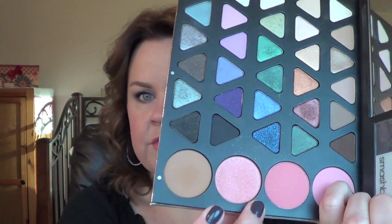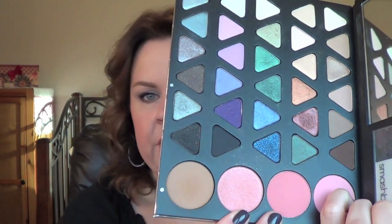And on my cheeks today, I took a combination, dipped them both on my brush, of these two right here, which are Sherbet and Glow. And I just stuck my finger in that blush. And on my lips, I have this Smashbox. This is a lip enhancing, I think. Yes, Lip Enhancing Gloss in Fame. I really like this one.